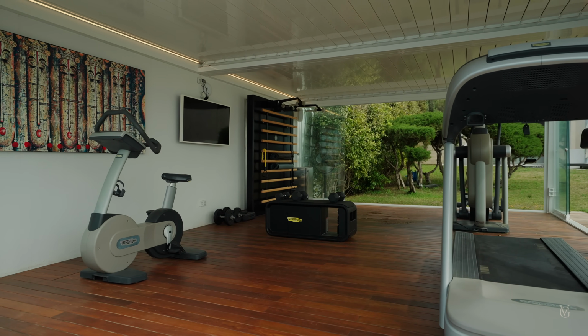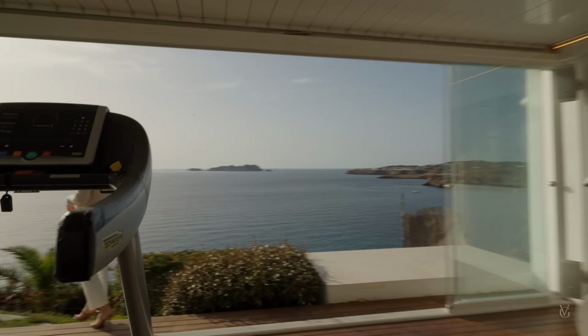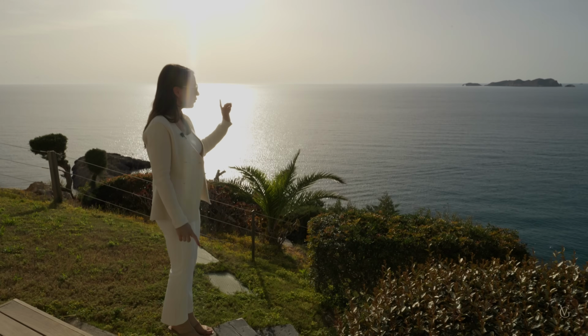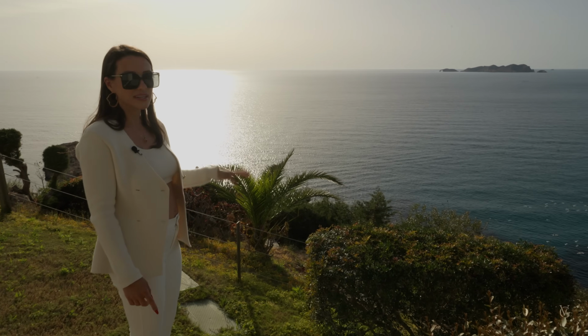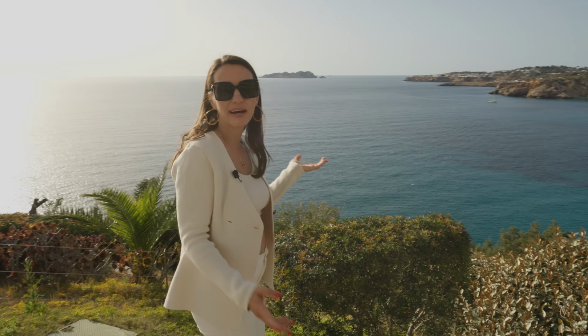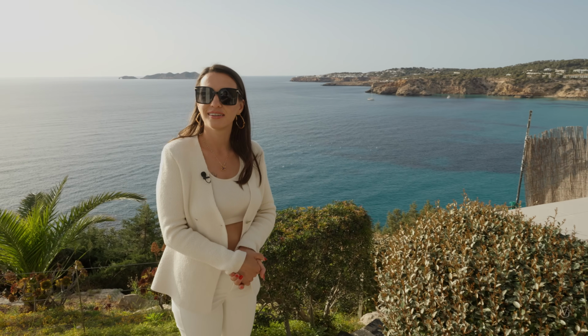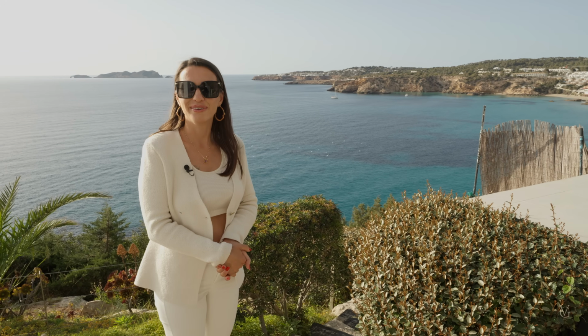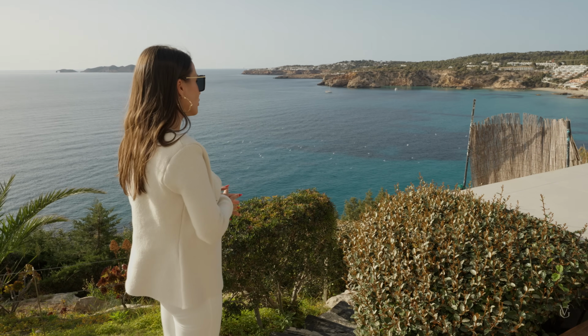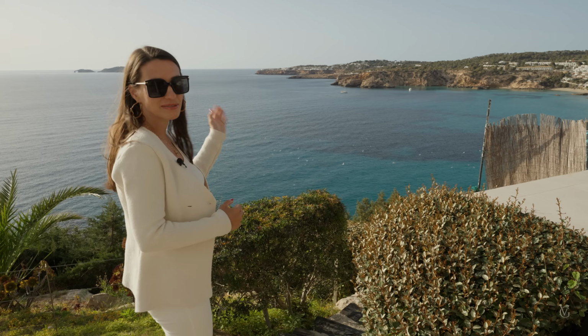Now stepping through with me, Dima, please, let's show everybody these steps which are leading you down all the way into your private beach. So you have your own exit to the beach. About how long? 3 minutes? Yeah, 5. 5 minutes, depending if you run or if you just very lazily walk down. But yeah, you have your private beach, private entrance.